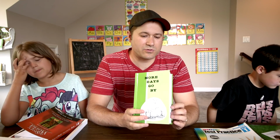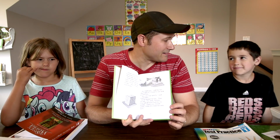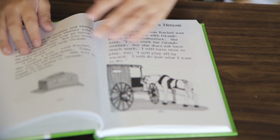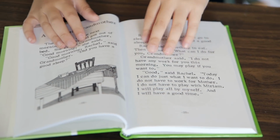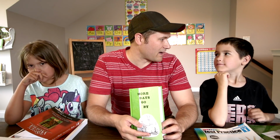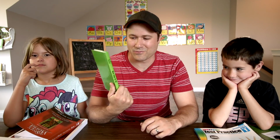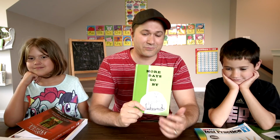So when he came to this, I remember, Zeke, you were really intimidated to read this. You said, no, it doesn't have very many pictures, it's got a lot of words. But I sat down with him, we started reading through the first one, and he read it just fine. And then he was like, oh, I can do this. And then he just started cranking through them, and he read through these really fast. So that was really exciting.